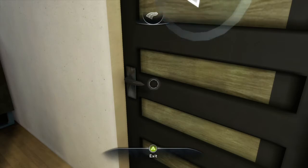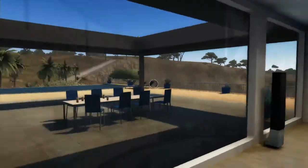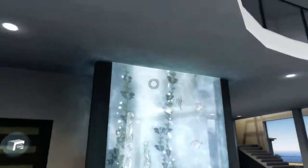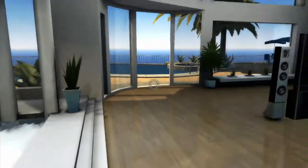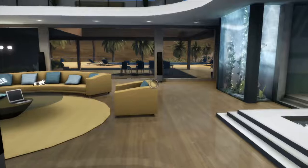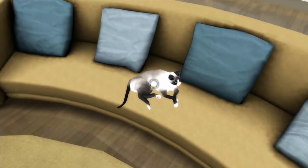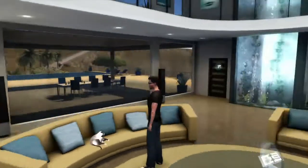Today is episode number 7, and we are here in our brand new house. Outside we have what looks like a swimming pool. Out the front, we got an indoor fish tank that goes upstairs by the looks of it. We've also got an outdoor swimming pool. This looks amazing. Can we swim in it? No. I didn't think so. And, oh, I didn't even see that. We have a cat. Oh my gosh, that is amazing. Oh, I didn't know this was a thing.